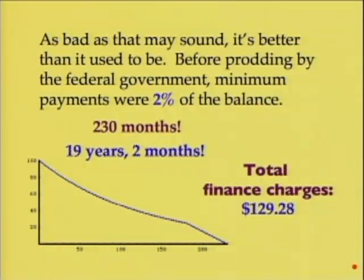And if you add up the finance charges, you've paid $129.28 in finance charges. That means you paid $229.28 for that pair of boots. Unbelievable. Okay, so be very careful with those kind of purchases. I've got some summary pages here that recap what I just talked about, and I'll get set up for the next segment.